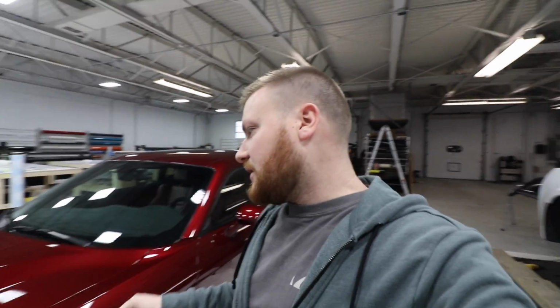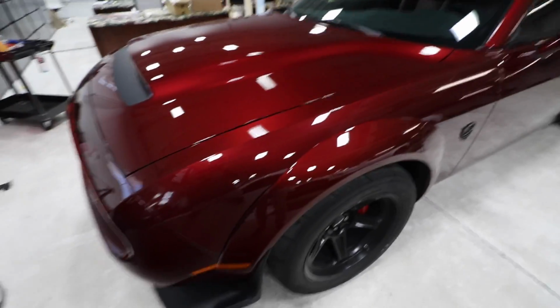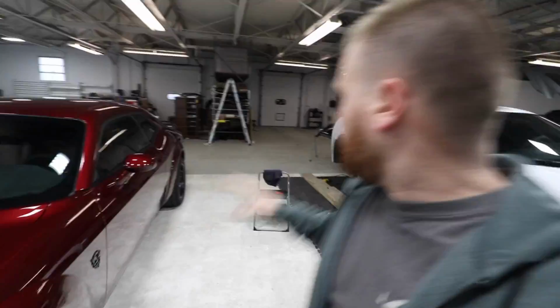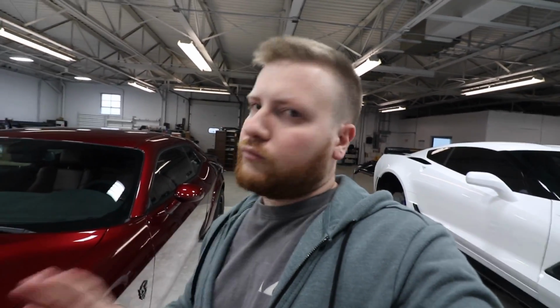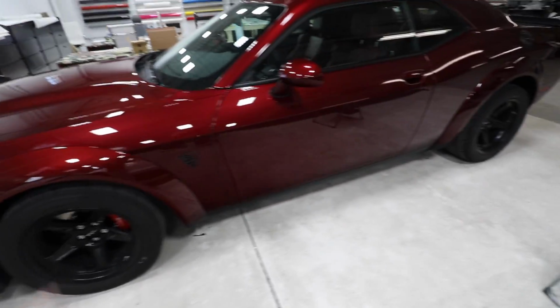Dave, if you're watching, good job on waiting for this color, because it's awesome. Right now on camera, it's coming up like a wine, a burgundy, a wine red, but if I put it back in the corner there and turn some of the lights off, it almost looks like purple. It's got a purple hue to it. It's a really beautiful color. And this will be great with the coating on there once it gets the clear bra.